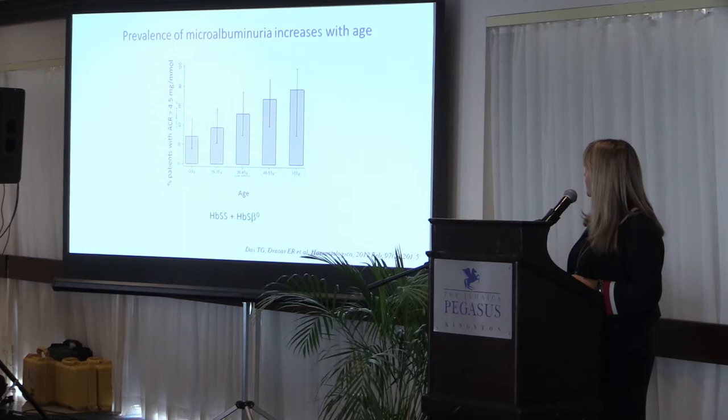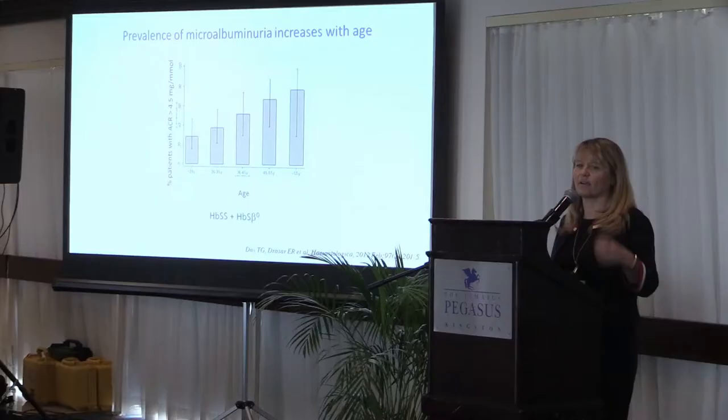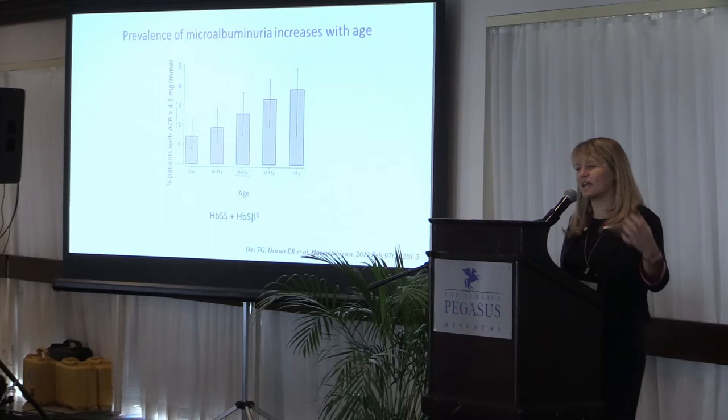And this again is a cross-section from some of our patients at King's, looking at the prevalence of microalbuminuria according to age. And by the time you get up to the older age groups, you'll see that almost 80% of patients have proteinuria. So hyperfiltration is almost ubiquitous. If you live long enough and you have sickle cell disease for long enough, most people eventually get that damage in the kidney, as manifested by the proteinuria.